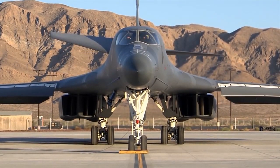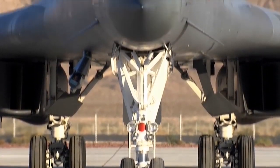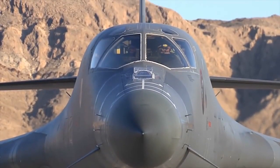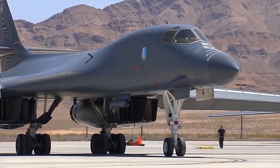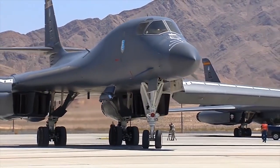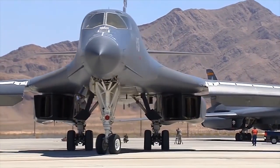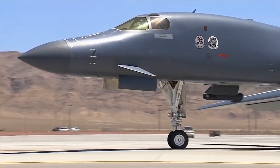Rockwell B-1 Lancer, supersonic strategic heavy bomber. The Rockwell B-1 Lancer is a supersonic variable sweep-wing heavy bomber used by the United States Air Force. It is commonly called the "Bone," from "B-1," winking face.